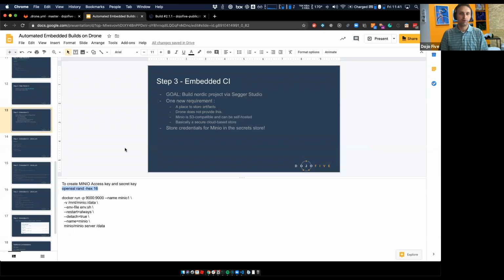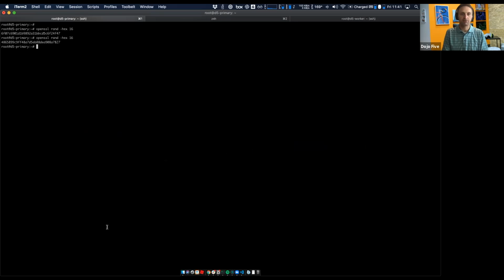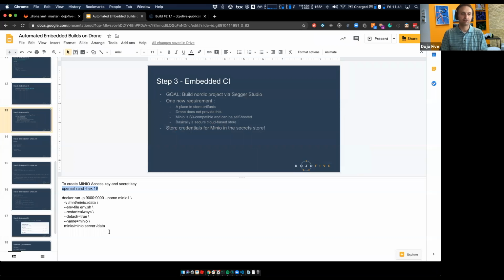And for the purposes of starting up this Docker image, we already have it up on the primary, right? We've already got this env.sh that we tossed up earlier. So we can just run it like this. Again, we're doing some things that we've done before here. We're exposing port 9000, which is where Minio ends up living. We're creating a volume, which is this persistent store for Docker images to store their information.